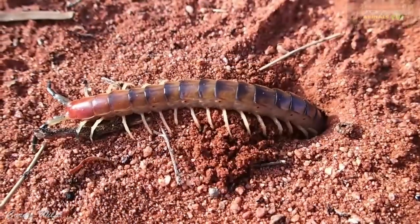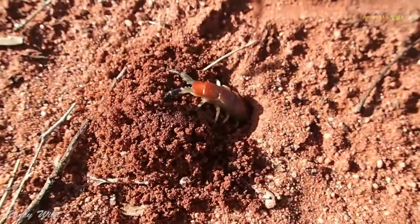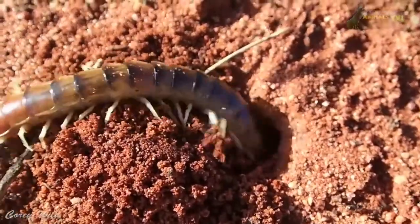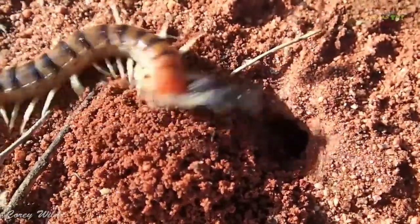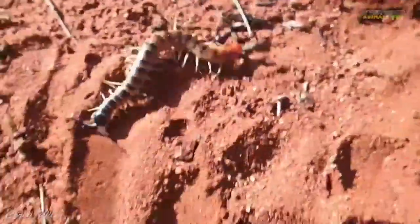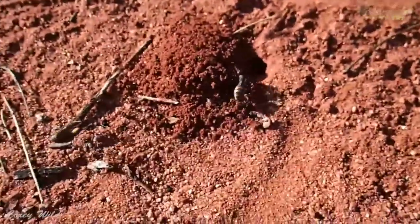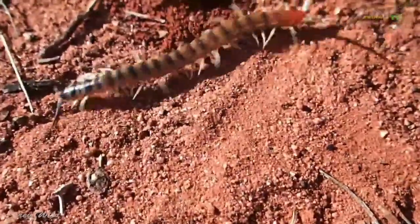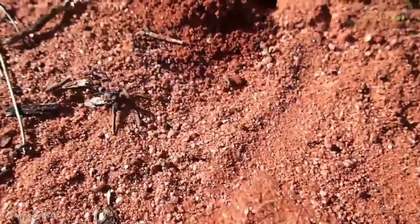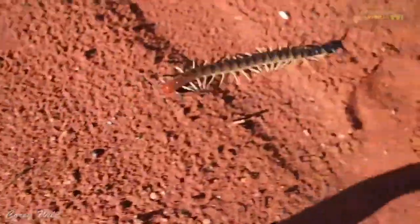So you can see he's using all his legs there, he's digging his hole. He's going to dig it out and burrow down about a foot or two. He's run into an ant nest. He's burrowed straight into an ant's nest. And of course the ants aren't happy to see him either. So he's out of there. He's gonna have to find himself another area to go to dig another hole.